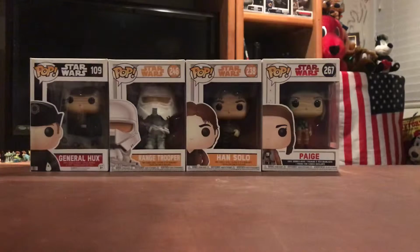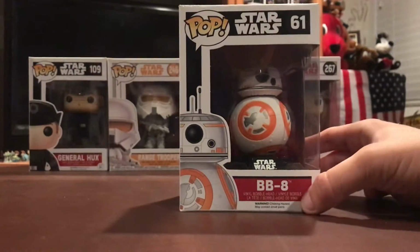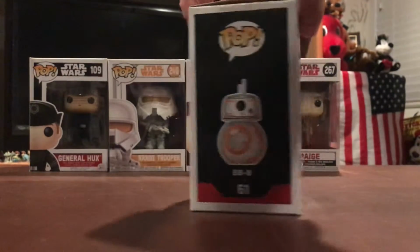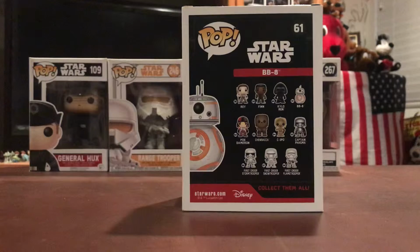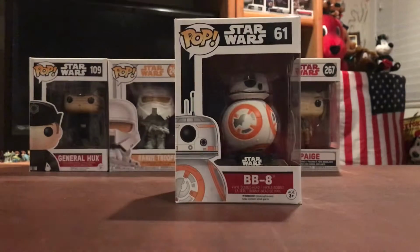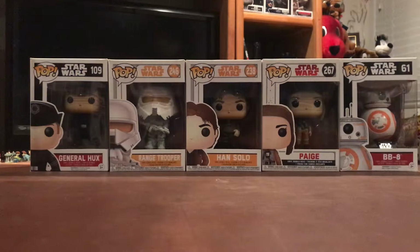Next up is number 61, which is BB-8. Once again, I got this one for a good deal, also for $5. I was a little surprised he was only $5 because I honestly haven't seen BB-8 in stores in a long time. I saw him before and thought about getting him, but never really did. But hey, I got him. One I do want to get for sure is R2-D2. I've seen one for like $30, and don't get me wrong, $30 is a good deal, but at the time I didn't have $30 on me, so I couldn't get him.